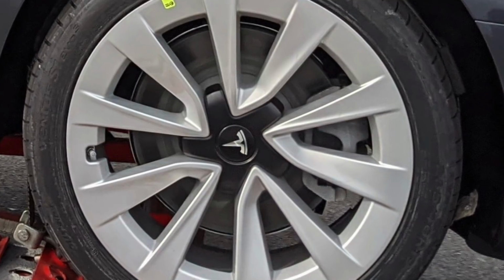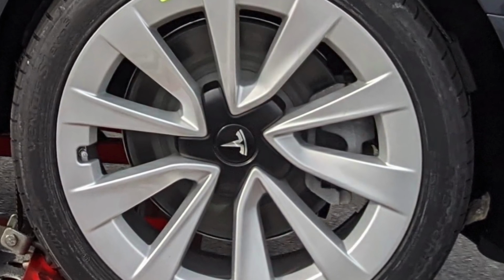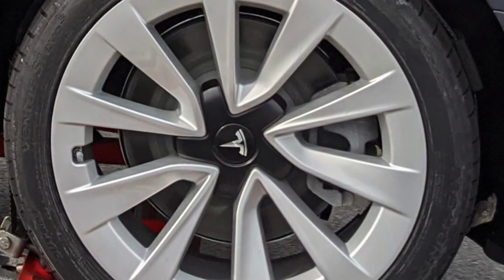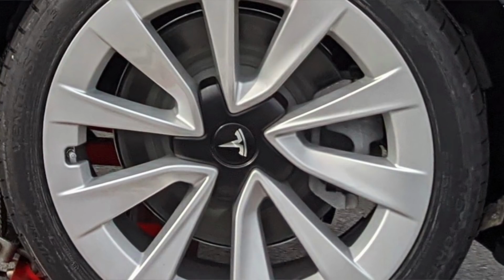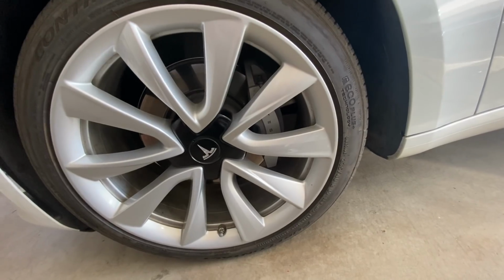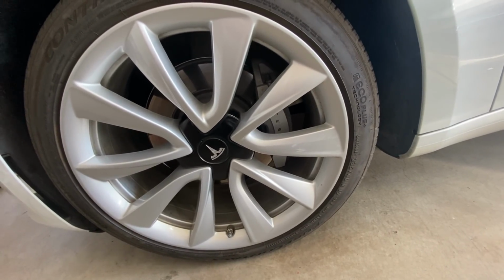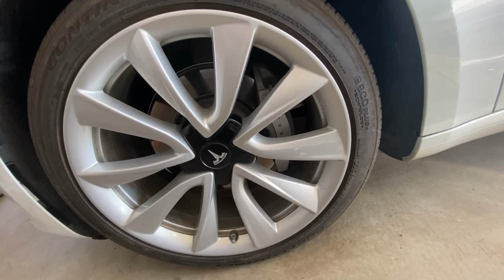They have a flatter look than the previous version, and there may be a reason for that. Some have a theory that maybe it adds more range. They're a little bit more aerodynamic. Maybe they're lighter. Who knows at this point? But in my personal opinion, I actually prefer the ones that are on my car, but I still think they look pretty nice.